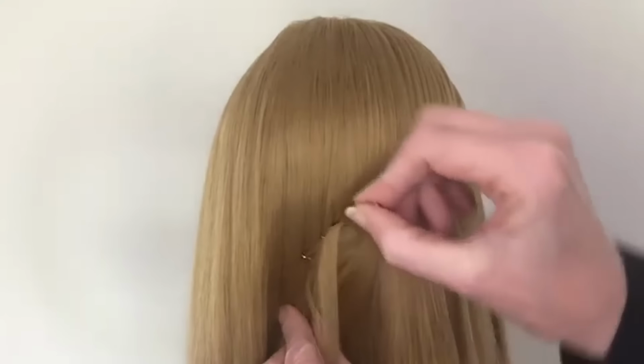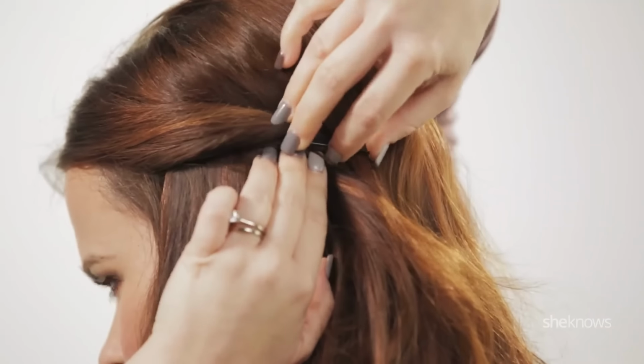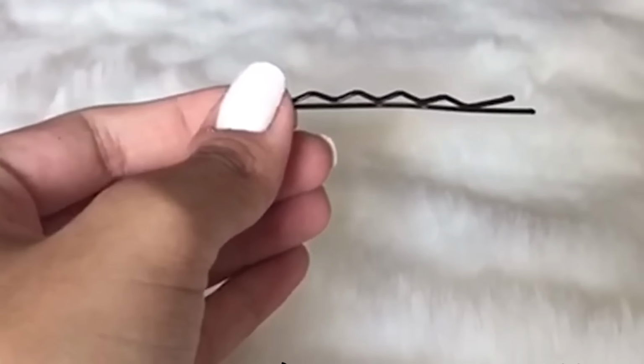Those ridges on the pins are used to provide extra grip and lock your strands into place. However, there's a right and a wrong way to use them for maximum impact. The ribbed side is the one that goes against the scalp. This allows those ridges to truly grab onto your locks and keep them where you want them. If you go ridge side up, those bobby pins may slip and slide right out of your updo.